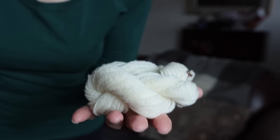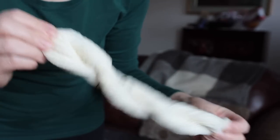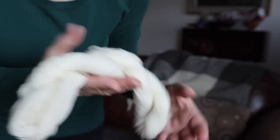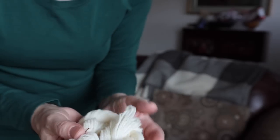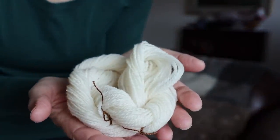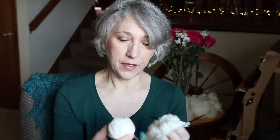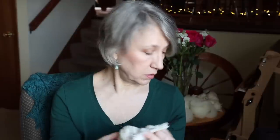It doesn't have any luster. It's got a very matte finish. It had a fair amount of bounce. After I washed it, the hank shrunk up a little bit, and it's very stretchy, but it also has a certain amount of drape that I found as well. So yeah, just a lovely wool all around.